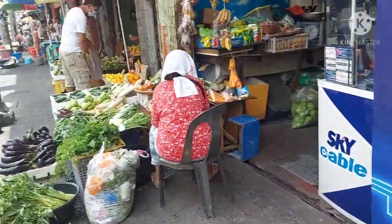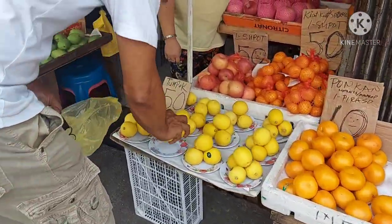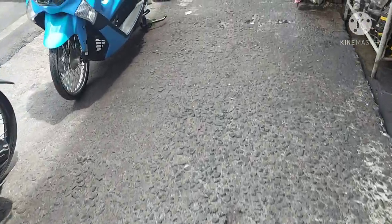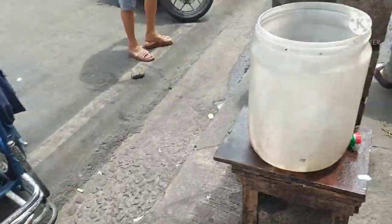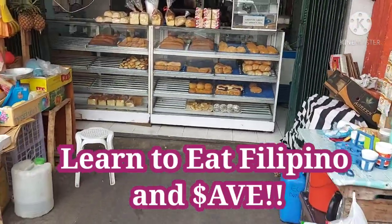If I were you, I would recommend that you get to know a couple vendors in particular and try to stick with them. They'll usually give you the freshest, because you're showing up every day or every other day or whenever it is that you're out doing your shopping, and you're going to find your budget is going to stretch much further. The more that you can learn to eat Filipino, the more money you actually save. Sometimes you can even barter. It just depends how much you're buying.